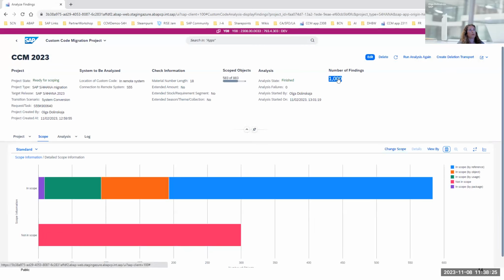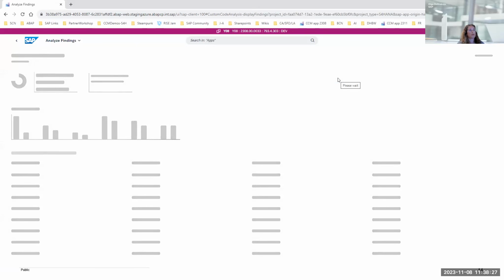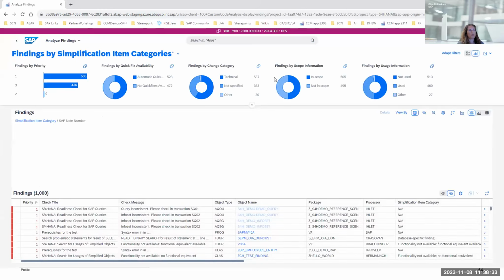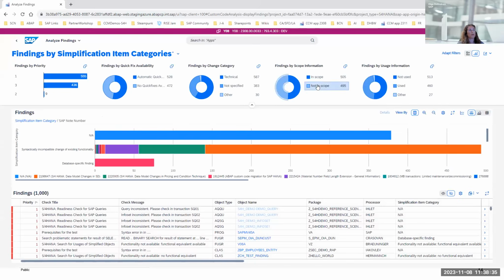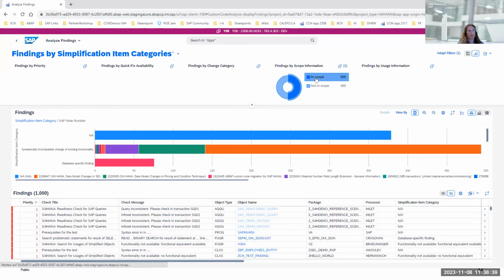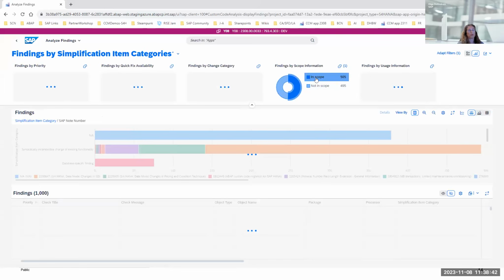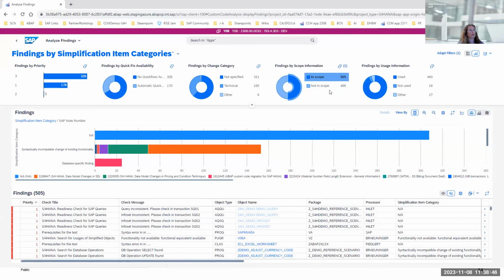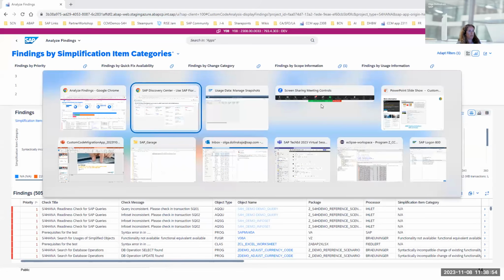Now you can also navigate to the analysis results, and you have the same analysis results, but additionally you have this scope information, and you can focus your analysis results on the objects which are in scope for the S/4HANA. So you don't need to take a look at all the custom code objects on the ERP system, but only on the objects which are scoped for S/4HANA migration. This is the main difference if you consider the usage data.